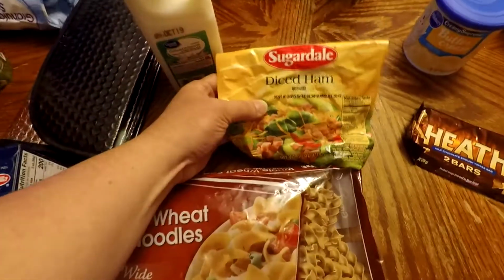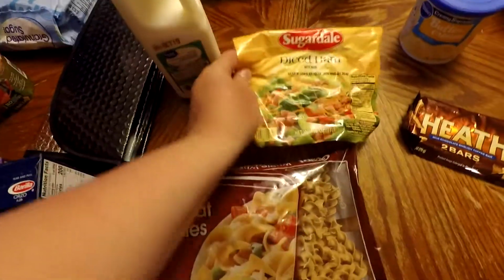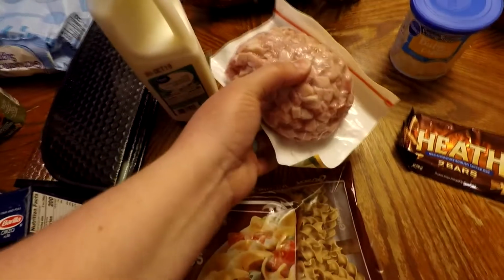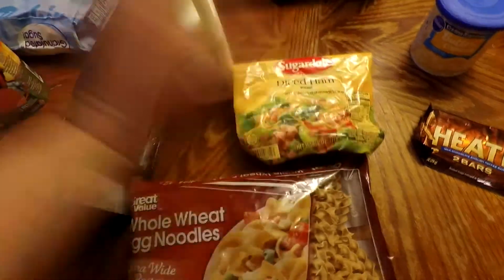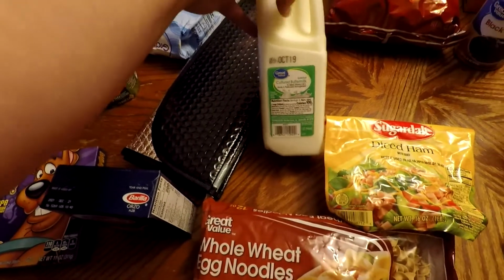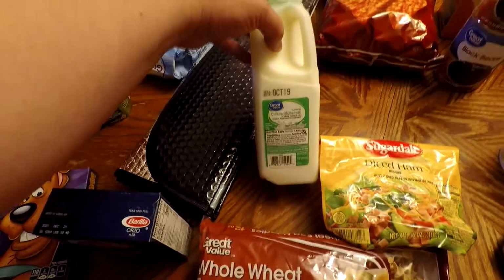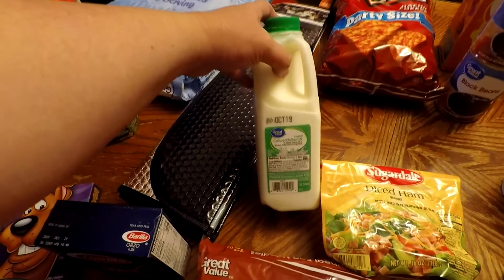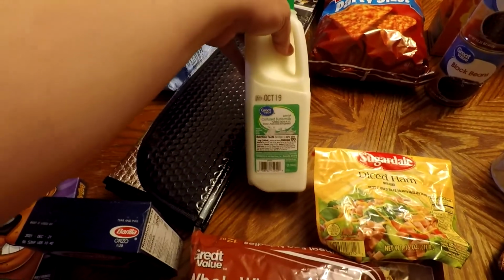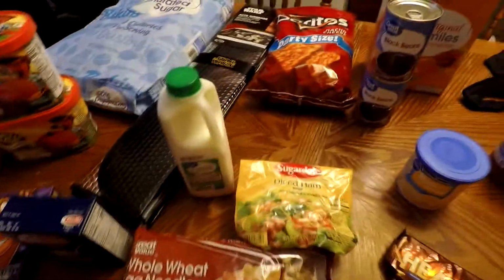And I got some diced ham because of a meal that we're going to be having, but I only probably need half of this, so I'll take the other half and do like breakfast and stuff with it. I got some buttermilk for some biscuits. My daughter's been wanting some garlic cheddar biscuits like you get from, what is the place? It's a seafood place, and I can't think. I'll probably think of it before it's over with, or maybe if I can't think of it, I'll put it on the screen.